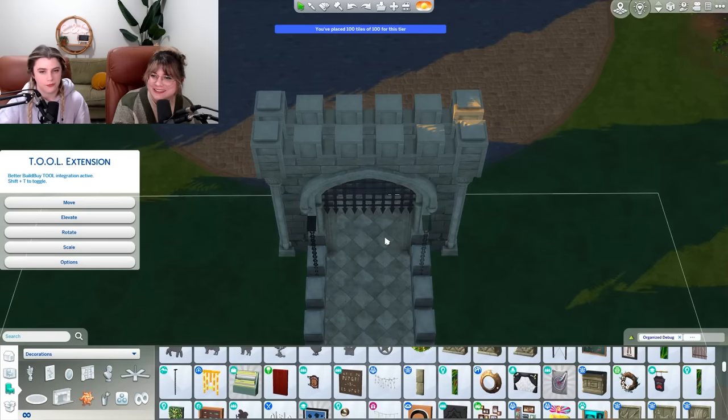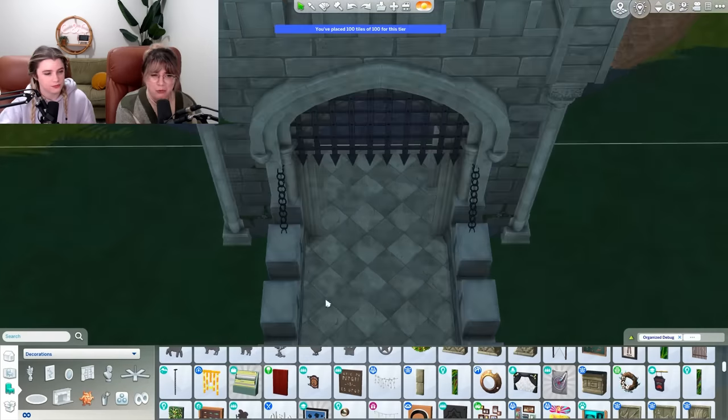What are you doing there? I really want this to look like a drawbridge. So I'm gonna tool mod these rain chains at an angle. Oh, wow, that looks great.